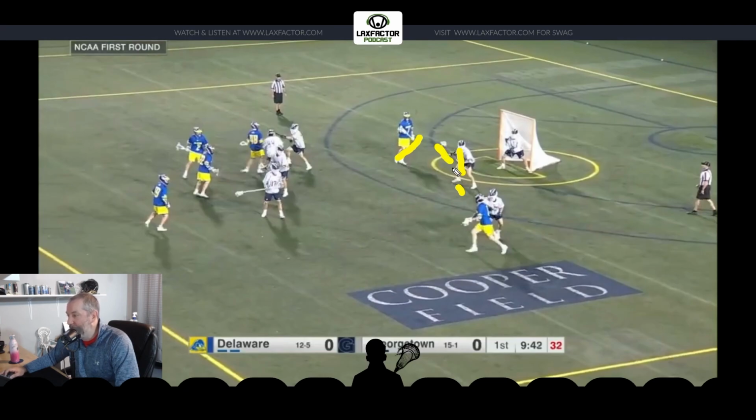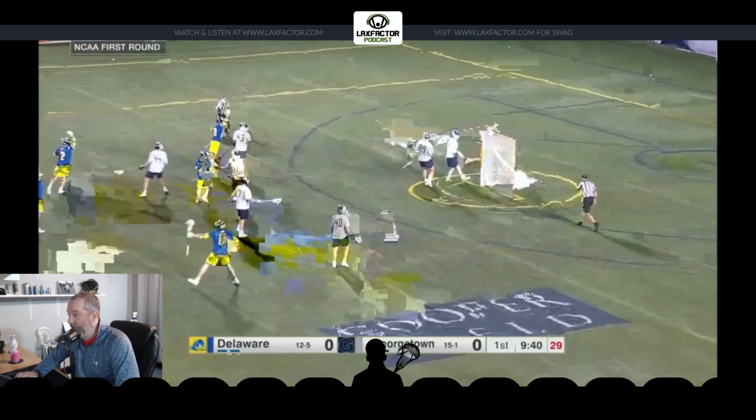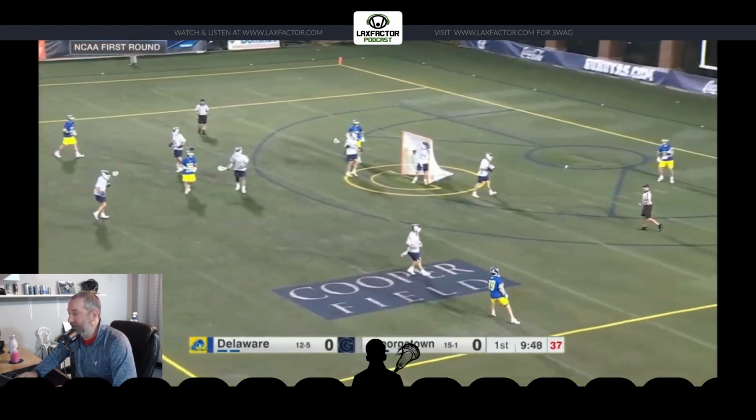Maybe that's the problem, though. His stick is back instead of up. If his stick was up in the passing lane, but you're going to see he's going to try to grab it. It's just a beautiful look, and something in the tape told them to attack Georgetown in this way because, we're going to watch it again since it got eaten up. Last time we'll watch it.